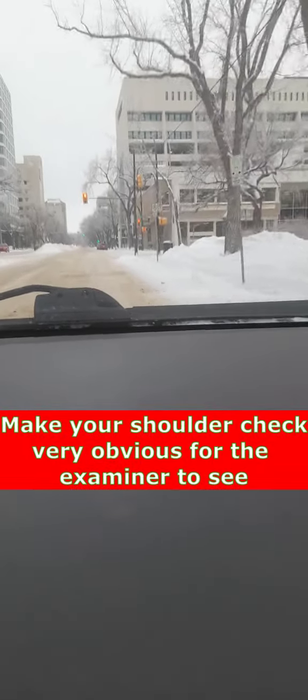Right turn at next intersection. Okay, sounds good. You signal, mirror check, shoulder check, and go. Make sure you exaggerate your shoulder check, turn your head very well so that the examiner can see you turning your head. Okay.